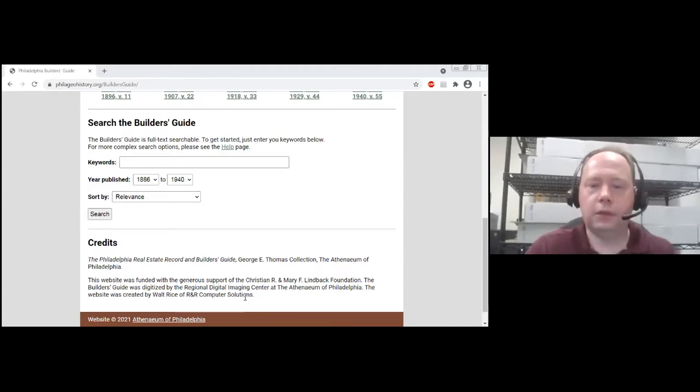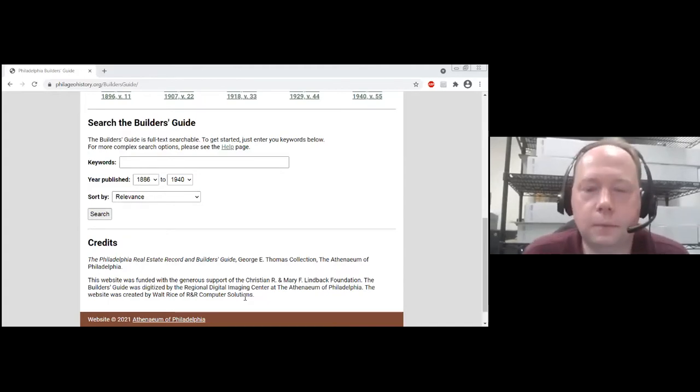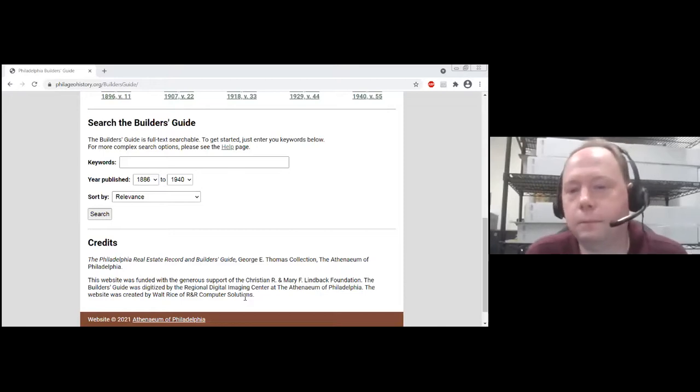Will you allow volunteers to correct the OCR? That is something we're going to have to consider. I know that right now, the way the site is built, it's not possible, but maybe it could be possible. We'll have to look at that.